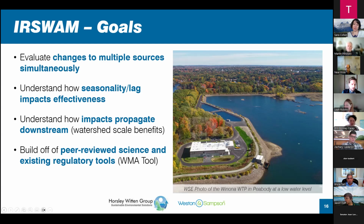Right now, the WMA tool, if you make a reduction, it immediately changes the WMA metrics at a 1-to-1 ratio. But in truth, when you turn a groundwater well off, it may take days, weeks, months, in some aquifers, years for that benefit to be fully experienced by surface water bodies. So we wanted to incorporate that sort of lag as well. We talked about wanting to be able to evaluate impacts sort of propagating downstream.